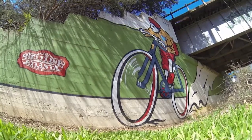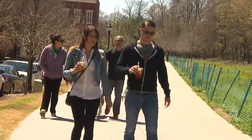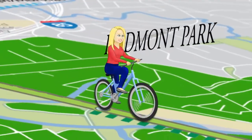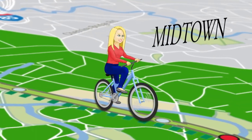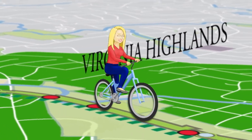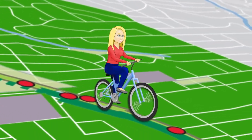The Atlanta Beltline officially opened in 2008, but it's still a work in progress, covering 22 miles in one big loop, or belt, around Atlanta's downtown, connecting 45 of its diverse, historic, and hip neighborhoods, joining everyone together and buckling us in to one big, happy Atlanta melting pot.